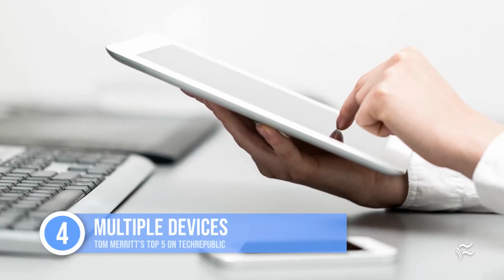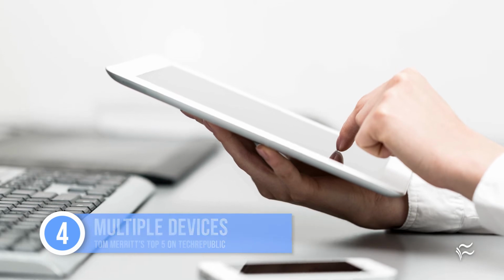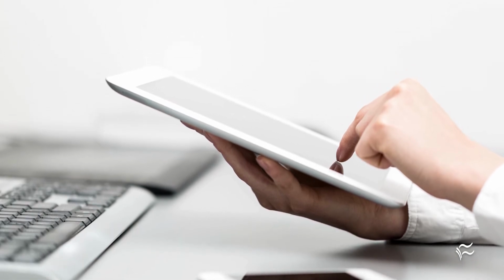Sliding in at number 4, multiple devices. Unless you somehow only use one device, your password manager should be accessible across the devices you use. You don't want to have to keep pulling out one device to get the password to use on another one.